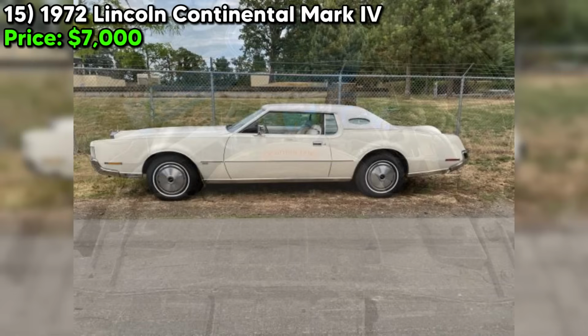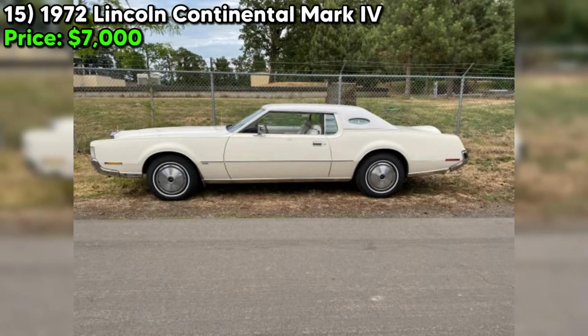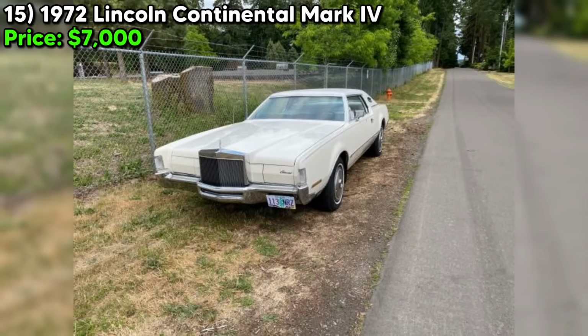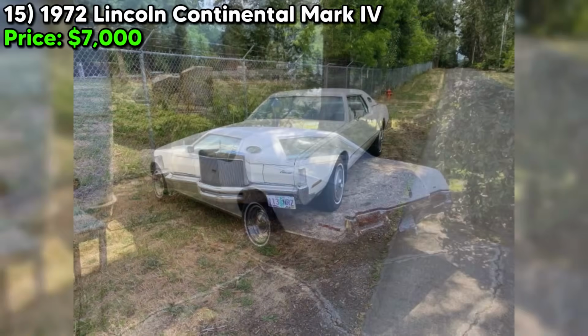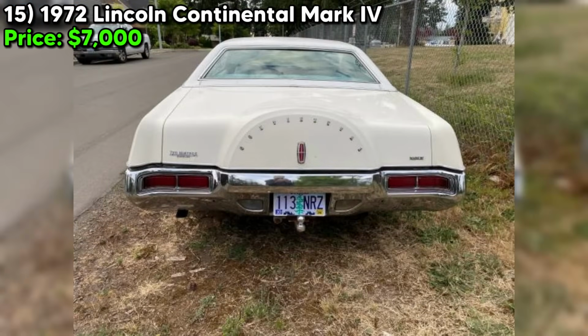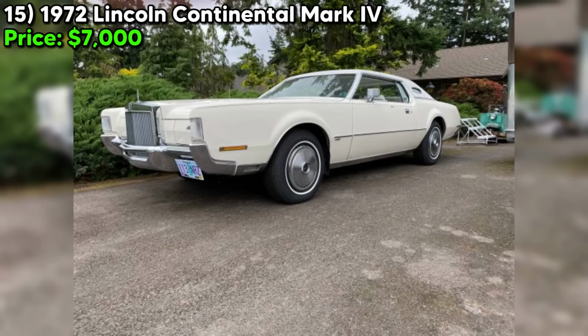The seller mentions that the car ran great last summer, indicating that it has been recently operational and well-maintained. However, it's important to note that the seller's health is forcing the sale, which may suggest that the car has been sitting idle for some time. Potential buyers should inquire about the car's current mechanical condition and any maintenance or repairs that may be necessary to ensure its roadworthiness.